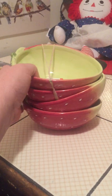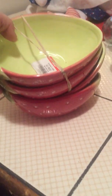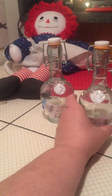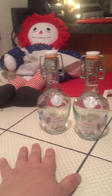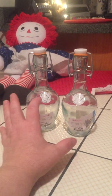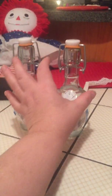This, I got $3 for the set. Oops, upside down. $3 for the set. Dessert dishes or whatnot. But I just saw them and liked them. I'll put those in my cupboard. I got these for $2 a piece. Maybe anyone in the comment section has an idea as to what to do with these. I would like to have them out on my table, probably with a vinaigrette or something like that in it. But maybe someone has any ideas.